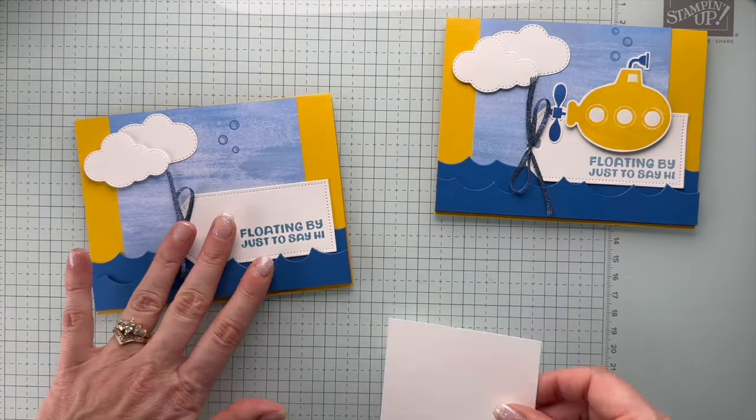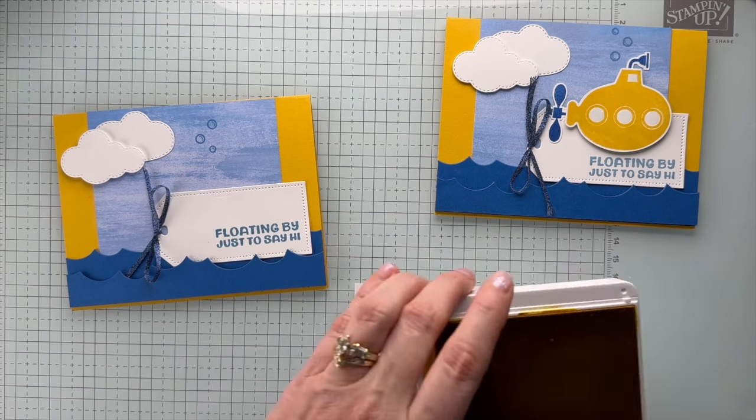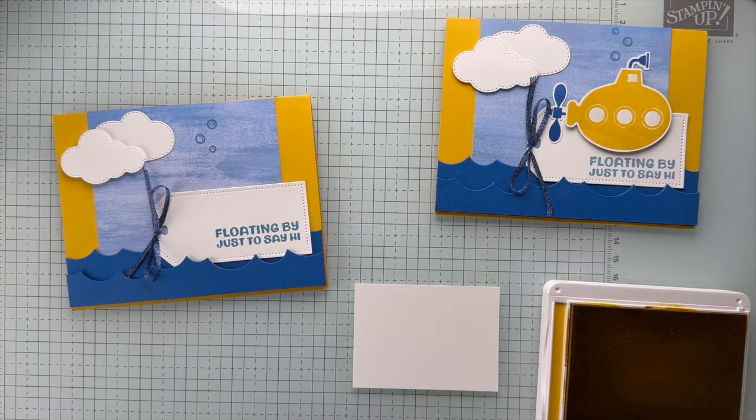All right, let's pull in a little scrap piece of white, Basic White. And the first thing I wanna do is stamp my lovely little submarine. Now, when it comes to solid images like this, if you are concerned at all that you aren't gonna get a good stamped image, set this up on your stamp positioning tool, right?